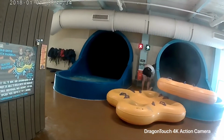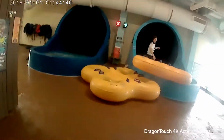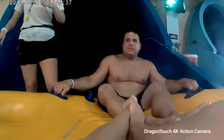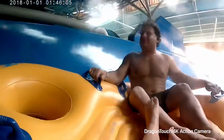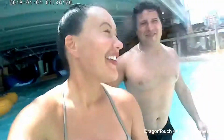Kalahari did seem to be a bit understaffed. When we go in the winter, it has been staffed where there are 2 people running this ride, because the line did take about 30 to 40 minutes to get on this slide, and the whole back area, which we'll show you here in a little bit, was closed. So it just seemed like they didn't have a whole lot of lifeguards.